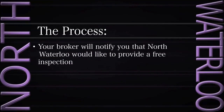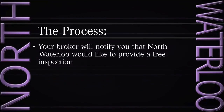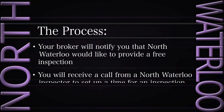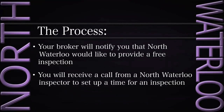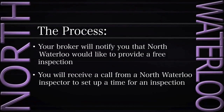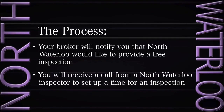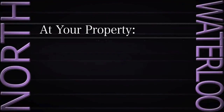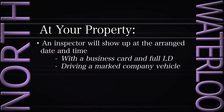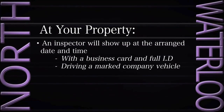You will receive notification from your broker advising North Waterloo would like to provide you with a free, value-added loss prevention inspection. Shortly afterwards, you will receive a call from one of our loss prevention inspectors to arrange a suitable time for an inspection. At your property, our inspector will show up as per the arranged appointment and will supply you with a business card, full photo ID, and drive a marked company vehicle.